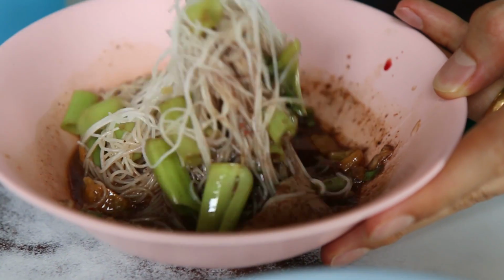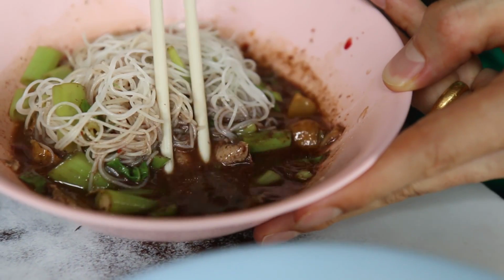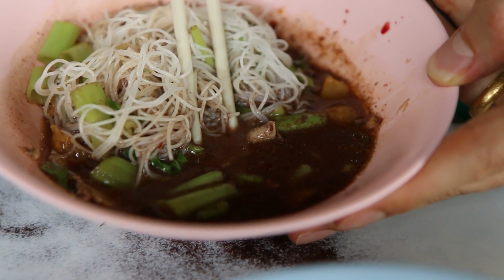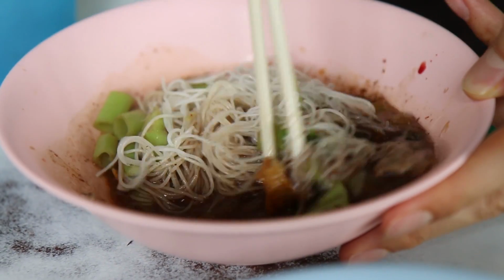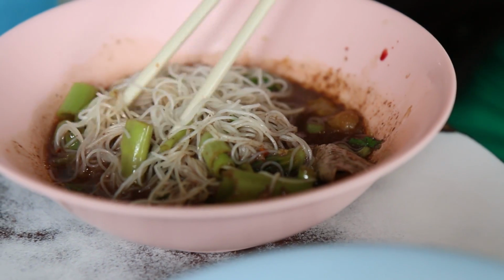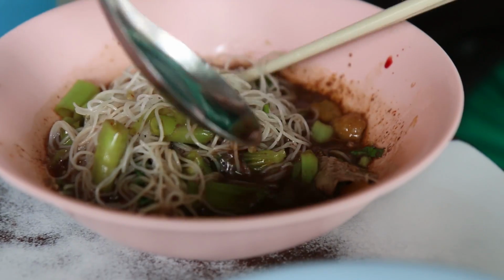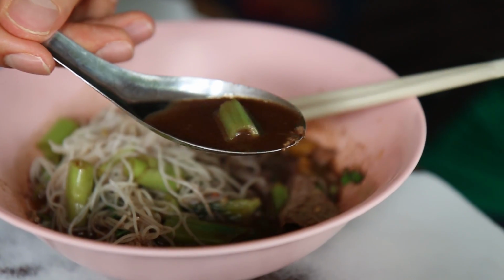And then this is sen mi, which are the thin type of noodles, and you can just see, look at that. I already can tell this is going to be a good one, because just look at the richness and the curdled blood of that broth. Then there are pieces of morning glory in here, and I got to taste a little bit. Actually, let me go with a spoon first and just taste that broth before I season. Oh, that is a dark, rich broth though.